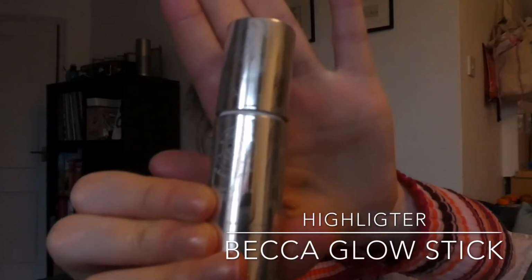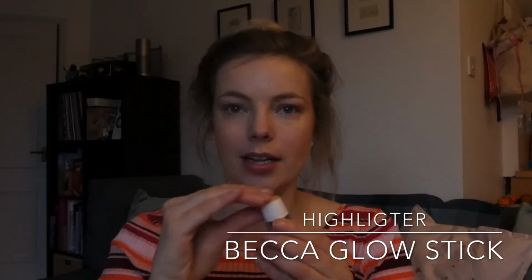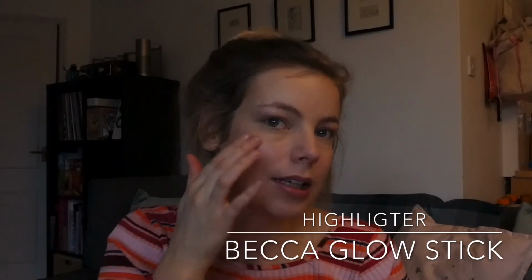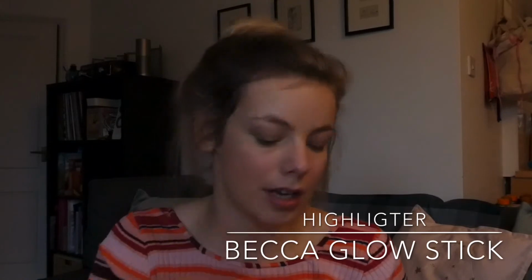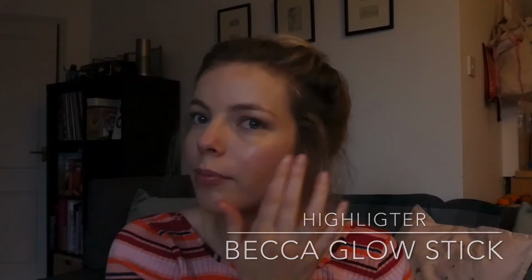But for today, I'm going to be using the BECCA Glow Glaze stick. This is a bit grubby because I've been using it quite a lot, but I like to take this on my fingers and then tap it into place like this. And the reason I prefer this to the MAC one on my face is I prefer the colour basically. I prefer the colour payoff. I like that it's this golden colour. And also I find the product easier to work with. The MAC one can set really quickly, which I find with highlighter isn't actually something that I want.